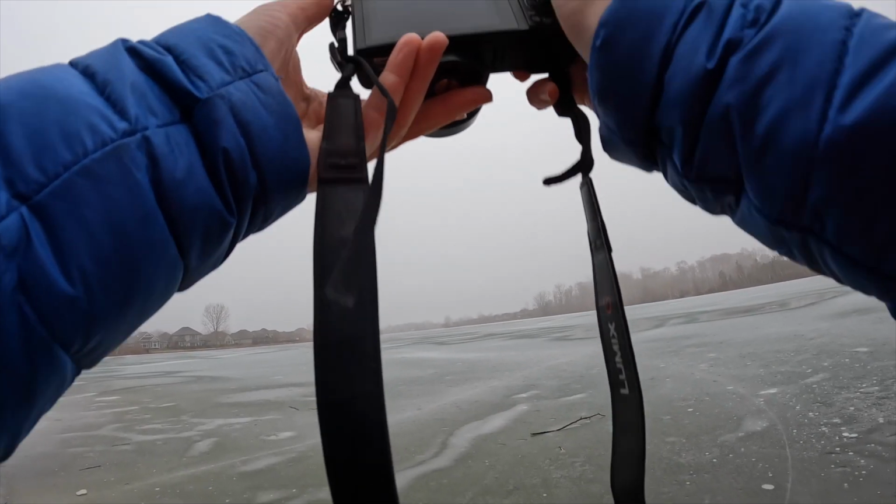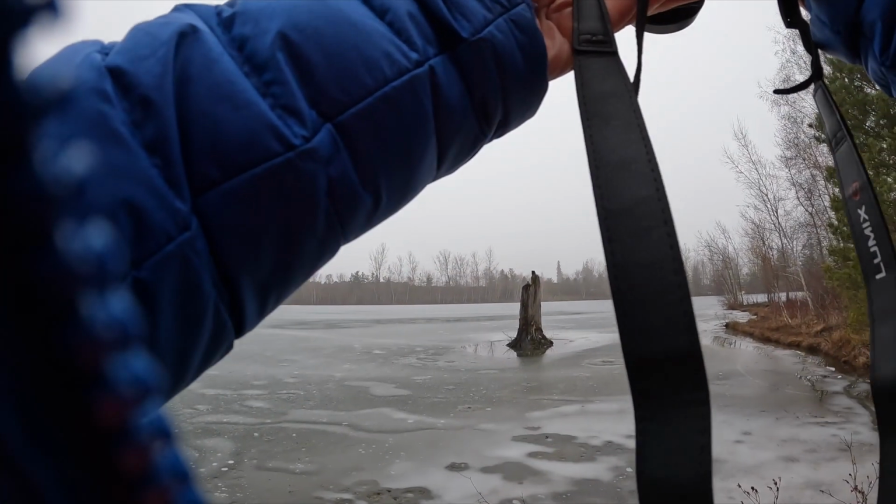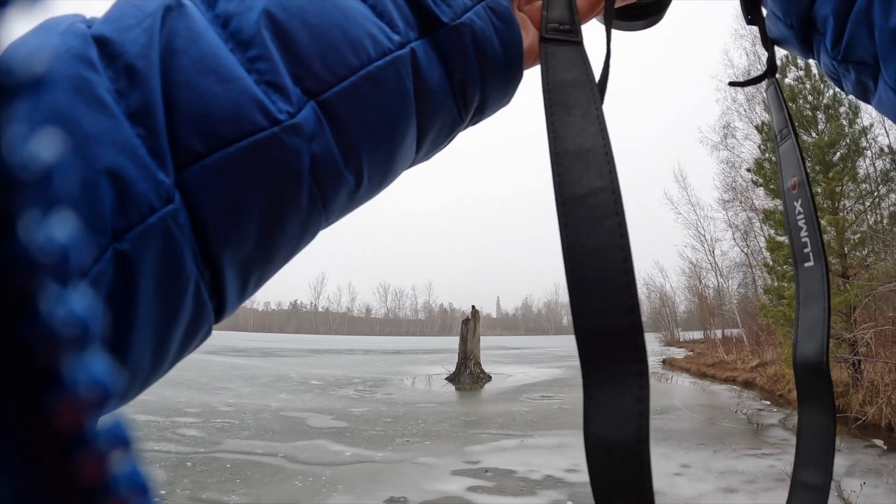Next shot is of the frozen lake. I am absolutely loving this. I love how it just comes really dark towards you. It's like going off into a blizzard or something. I'm really liking the detail and the depth of this. That works. Maybe this side as well.